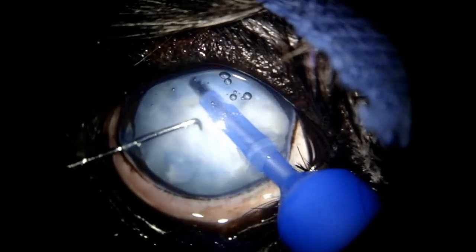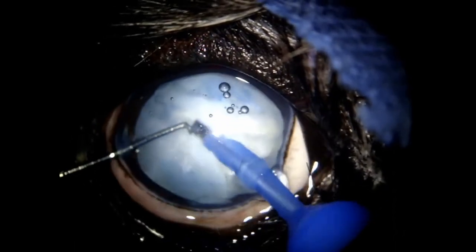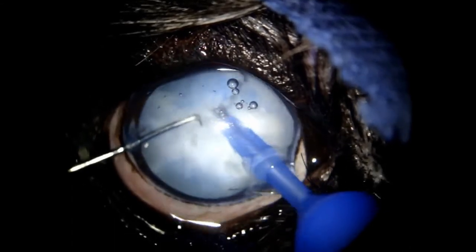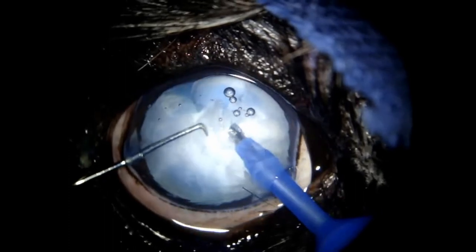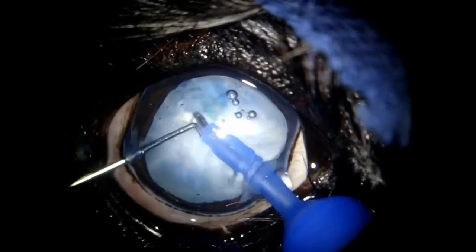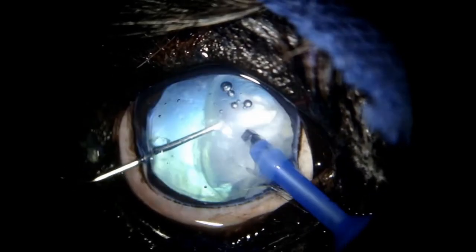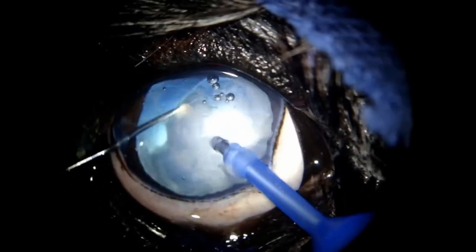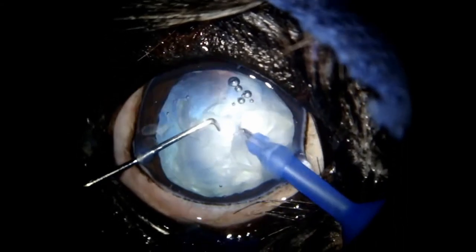So make sure you maintain the phaco tip on the capsulorhexis border so it's safer. So I'm just separating here the first big chunk of the cataract. There we go. We start emulsifying it. Nice. It's cracking very easily. You can appreciate that, you see? So conquering more pieces.